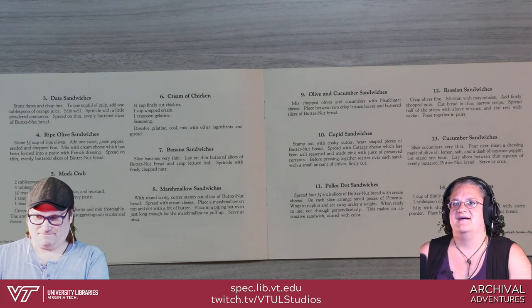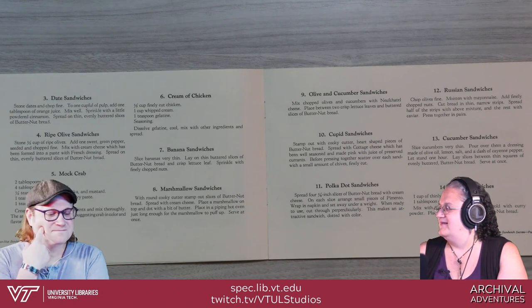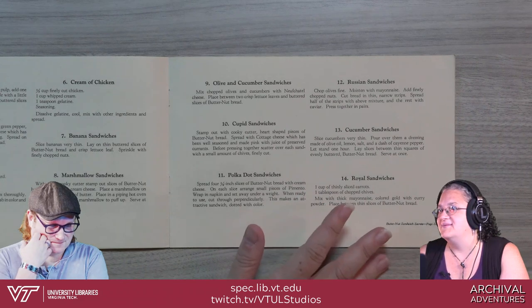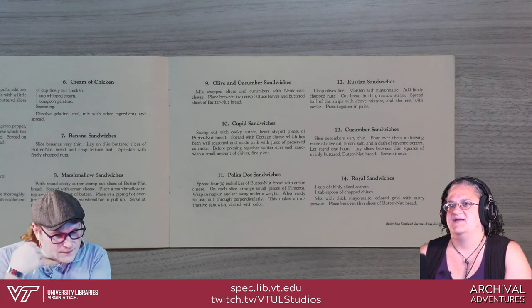We've got polka dot sandwiches, so if you want to have, put pimento cheese on some bread and squish the pimento into the bread so it creates polka dots. We have your very classic cucumber sandwich, right? So thin cucumbers with some sort of dressing, dry them out, stick them on some nice little sandwiches.